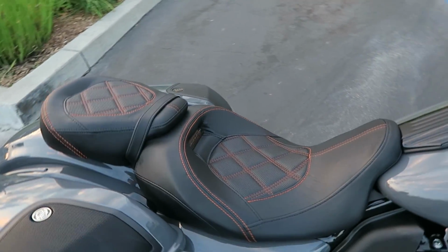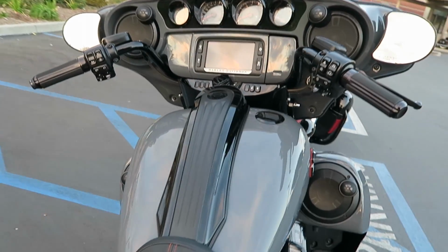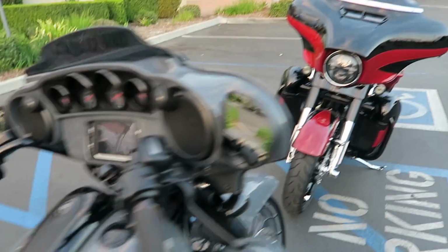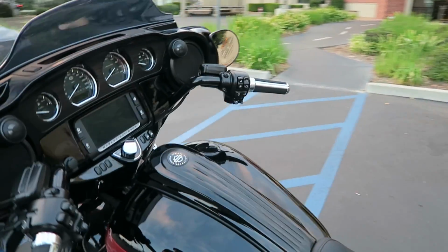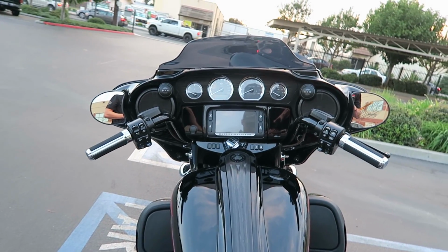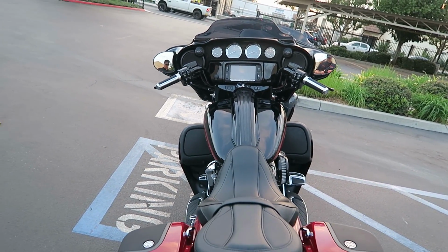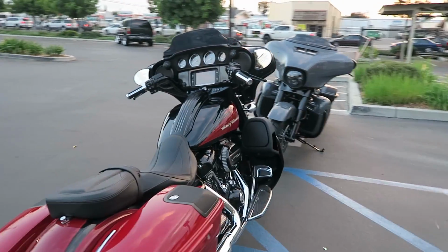So yeah, here's a shot of this seat, for example. And the blacked out dashes and everything. And you can see the chrome trim around at the bottom of the windshield there. Chrome fork lock there. The grips are chrome with the black rubber inserts on there. Same stage 2 Boom audio speakers like in the fairing and in the saddlebag lids though.